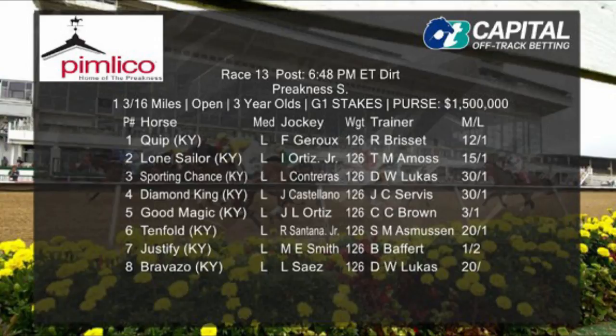So if you're betting the race, use Justify on top. Try to find some value underneath. Good Magic, wouldn't be shocked to see him run second. But I'm going to go with Sporting Chance as my key horse as far as long shots in here. I liked this race last time in the Pat Day Mile.